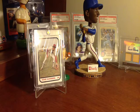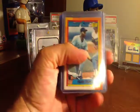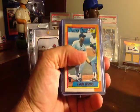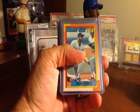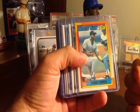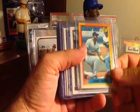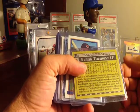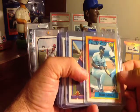So on to the dollar bin pickups, and then I got a couple other bigger pickups that I'm pretty happy about. I went on a '90s kick, and I have this thing: if you got a '90s Hall of Famer for $1, you can't really go wrong with it. So I went on a '90s and '80s kick. I picked up a Frank Thomas, just a good looking card, sharp, very well centered. Corners are nice, not a lot of chipping. If I was a PSA guy, I would say this would be like an 8 or a 9.